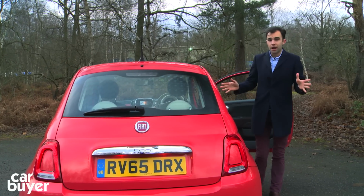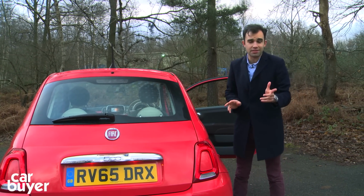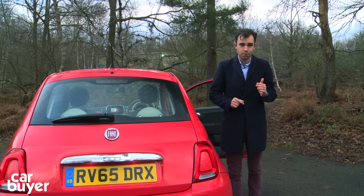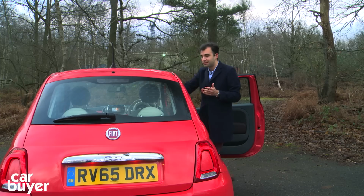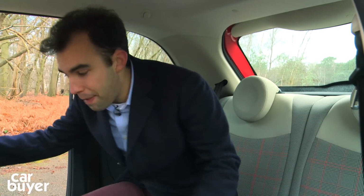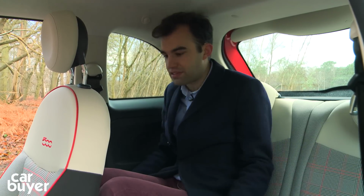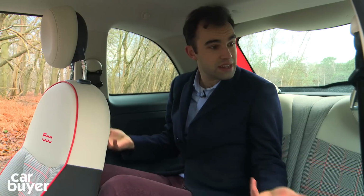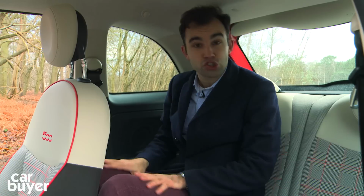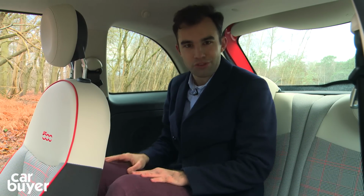The 500 only comes as a 3-door. If you want 5 doors, you're going to have to go for one of the 500 sister cars, the 500X crossover or the 500L and 500 MPW people carriers. But it's no real problem. Getting into the back is very easy. The front seat folds forwards. And once you're in the back, the seat folds back to its original position, which is quite unusual for a car of this size. And once it's back in its original position, there's enough space back here. For 2 adults, there's more than enough comfort for short journeys. Longer journeys would be probably a bit of a problem, but overall it's not too bad.